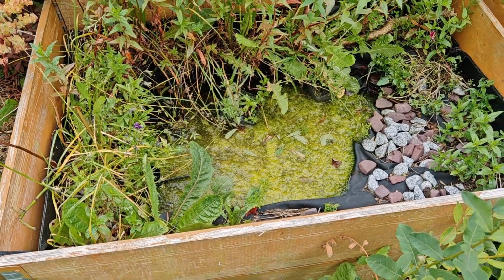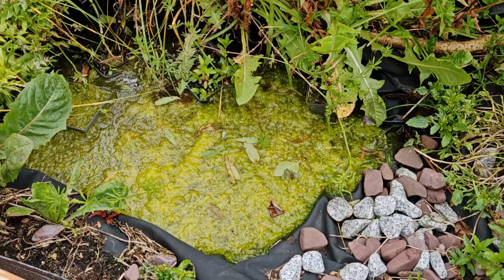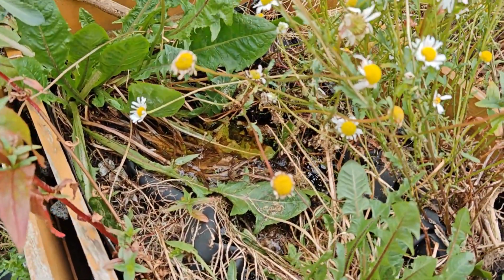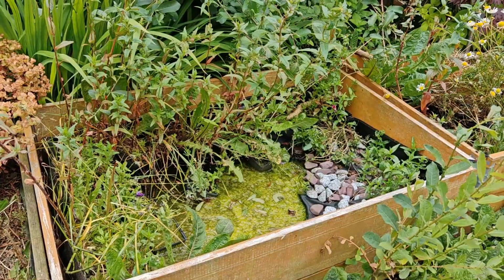My pond is a little bit more complex. I still haven't quite figured out the right balance of oxygenating plants, so I get an awful lot of algae growth at this time of year, and I need to be able to upkeep that so that the water is clear, healthy for the birds to drink, and that they actually realise the water is even there.